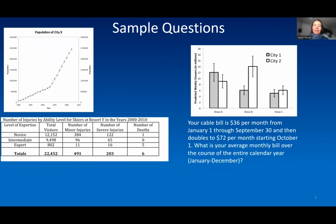To give you an idea about what the assessment looks like, here are just a few sample questions. So, some examples of students looking at and extracting data out of figures, looking at tables, and doing some comparisons to see if they really understand some estimation.